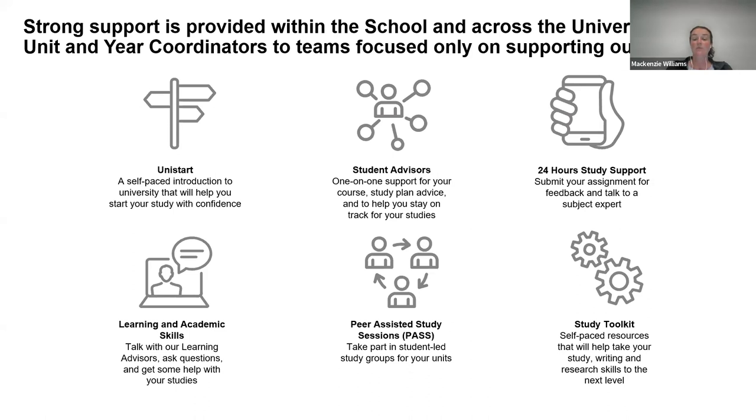We also have PASS, which is the peer-assisted study sessions. There are two pharmacy exclusive units that are under the PASS system, and there's also two of the human anatomy units that are also under the PASS system. What that is, it's students that have previously passed that unit running tutorials about the content for current students. So it's really helpful for the students to talk to students who've just completed that unit and get some additional academic support for that particular content.